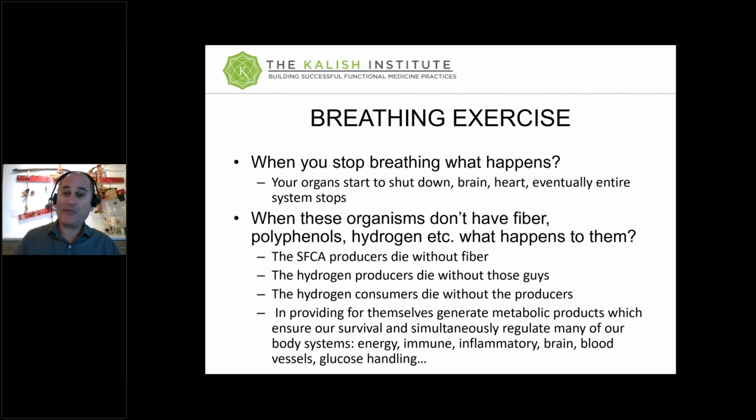So fiber, primarily from beans, and polyphenols from fruits and vegetables, green tea, blueberries, all that kind of good stuff, right? And then some of these organisms make hydrogen. Some of them are hydrogen producers, and some of them are hydrogen consumers. Now you can see where that's going, right? The organisms that consume hydrogen for their lifeblood, their oxygen, their air is hydrogen. If the hydrogen producers are not present, then the hydrogen consumers are going to die off. And so we need to go through this whole chain, right? And have enough polyphenols from fruits and vegetables, and enough fiber from beans in our diet that we feed the food chain here, right? And we get each one of these categories of organisms getting produced. And if one category is off, it's going to affect the ones that are downstream.